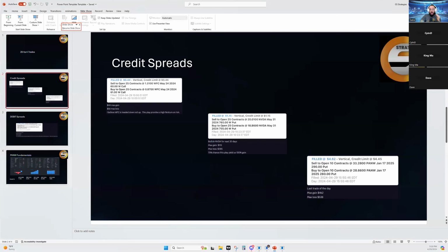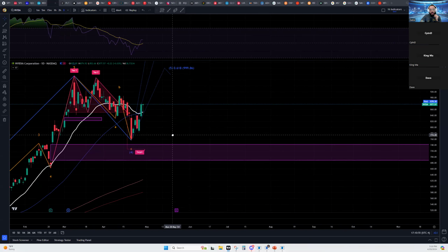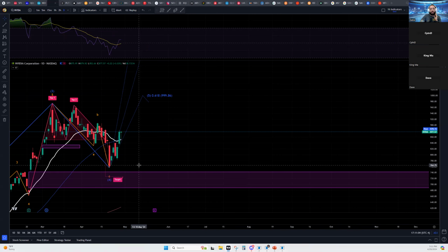information truly is king. We know about Elliott Wave. I told you about the rules, right? For this particular trade, I sold the 760. So now when we look at NVIDIA, why did I sell the 760? 760 is the fourth wave bottom. The odds of NVIDIA correcting down to 760 while it's in its fifth wave is very, very low.